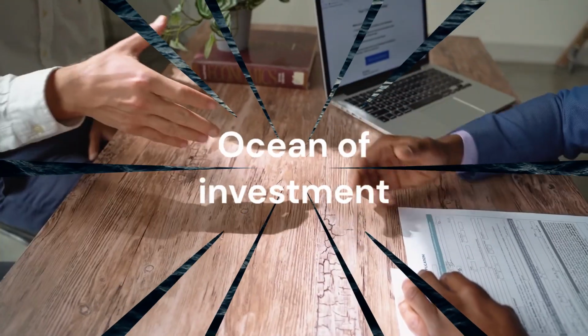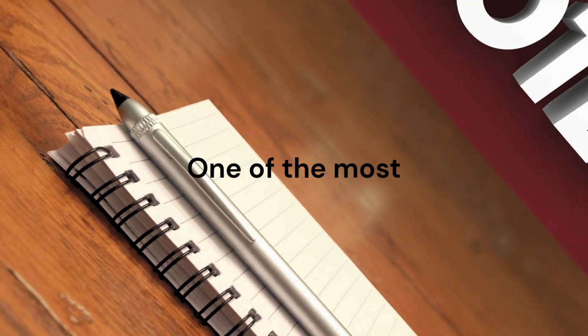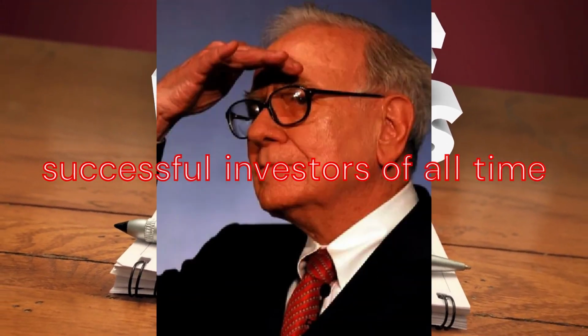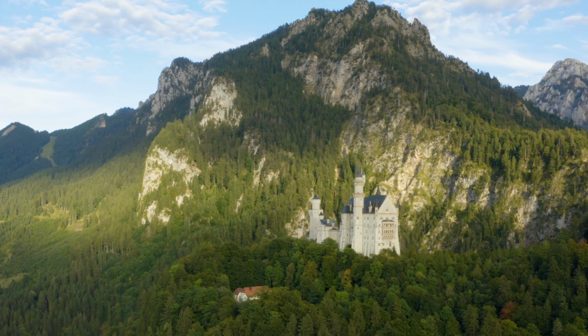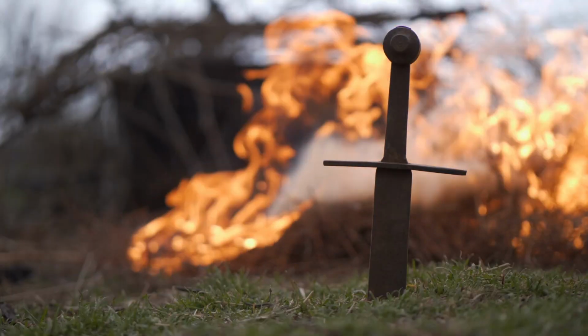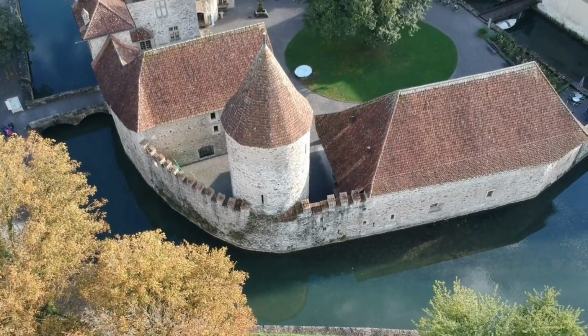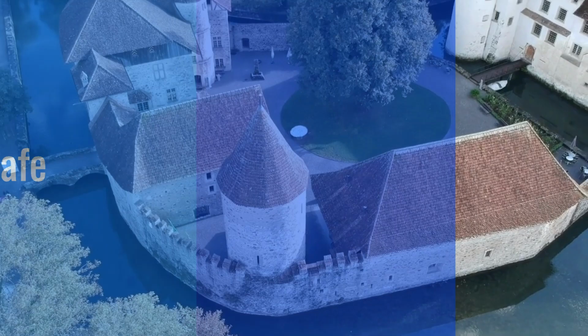In the vast ocean of investment, there's a concept that stands out like an impregnable fortress, a key tool that has guided one of the most successful investors of all time, Warren Buffett. Imagine for a moment that you are a medieval castle, and your goal is to protect your wealth from the onslaught of your adversaries. What do you need? A deep and sturdy moat that surrounds and keeps you safe.